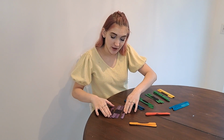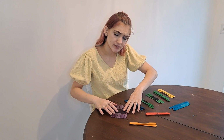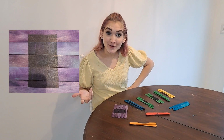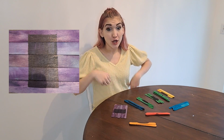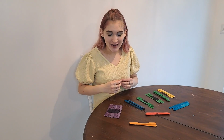Take a look at this one. I have created a shape with these purple popsicle sticks. What shape does that look like? Yeah, that's a rectangle. Wow, rectangles have four sides. Two are the same length, and then the other two sides are the same length. Let's go through some more and learn more shapes.